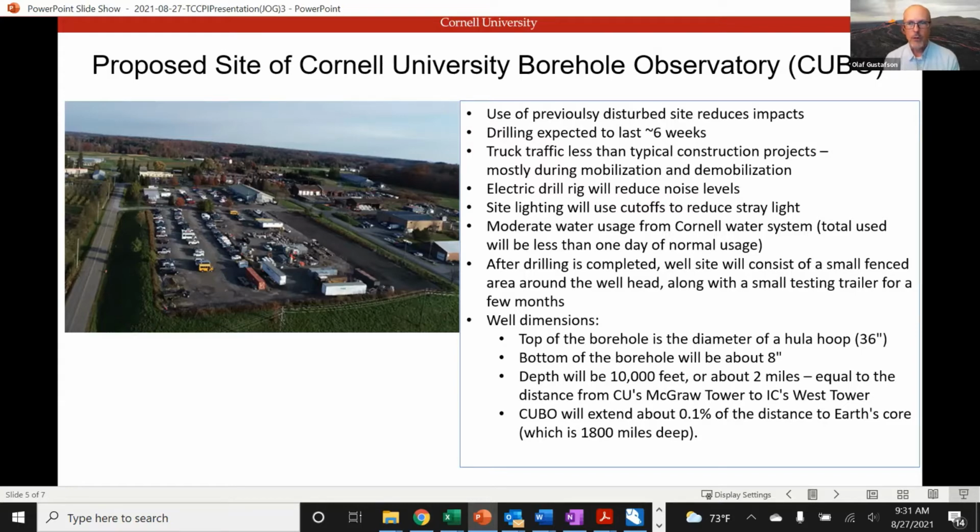And the well dimensions: it gets drilled in a telescoping manner, where you start out with a wider hole at the top and put in a steel pipe, a casing, and then that goes down a few hundred feet, and then you go to a narrower diameter and go a few hundred feet more, and then telescope down four times, eventually getting down to the 10,000 foot target depth. It will be about an 8-inch diameter hole down at the bottom.